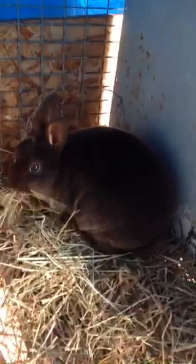And then right here I have Cappuccino, my chocolate junior buck. And I might get a litter out of him and breed him to a really nice doe with good shoulders, and then move him on because he's kind of long on the body. But I want to get some chocolate otters from him. And he has an adorable head and ears. Really nice. And he's got nice fur and color. He's just long in the shoulders. But he has nice hindquarters. So I'll probably breed him to a doe with really good shoulders. So he is in here.